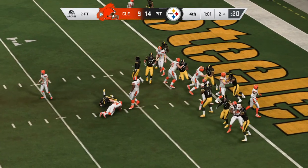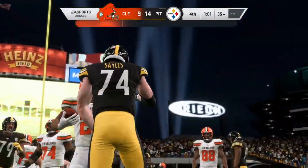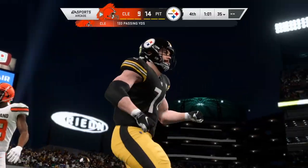Here's Chubb to try to run it in. And he'll get blown up behind the line of scrimmage, back at the 6. So the defense gets the stop.